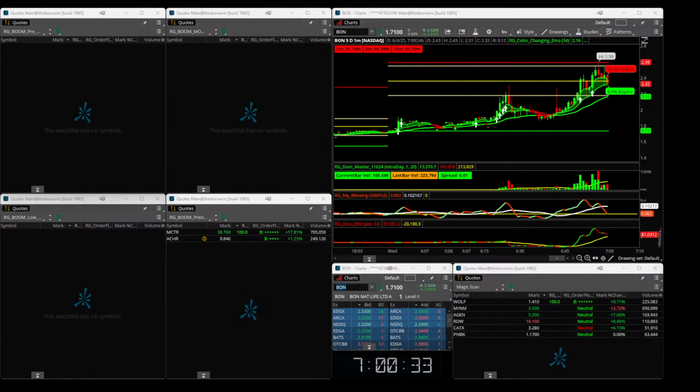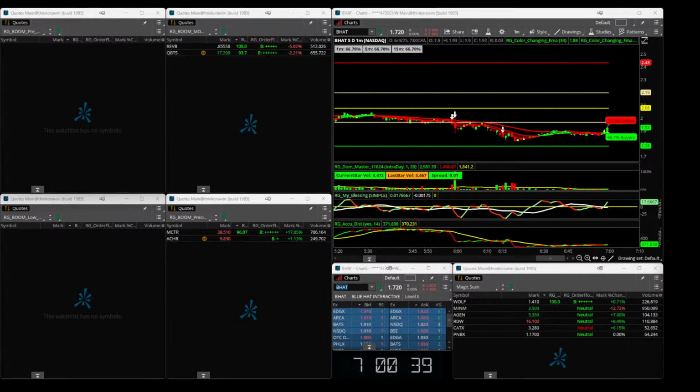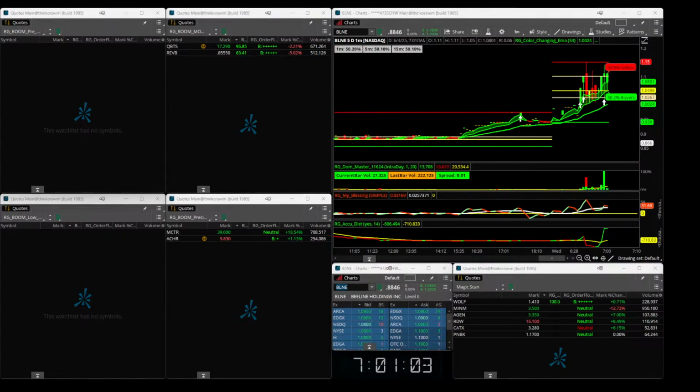Not seeing anything at the moment. B-Hat. Looking up from the bottom, very cheap stock, $1.92, but not moving. BLNE. Pulling down now. That's a choppy chart. Be a hard one to trade. Small caps been in play for months. I'm waiting on mid caps to come into play. That's where I like to play around.